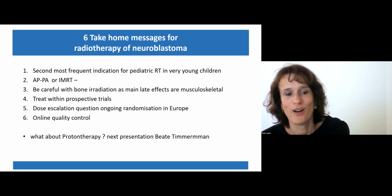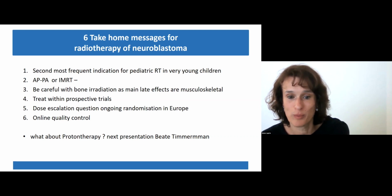And of course, the very nice question is what about proton therapy? And Beat Timmerman is going to talk about that now. Thank you very much.